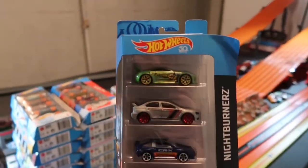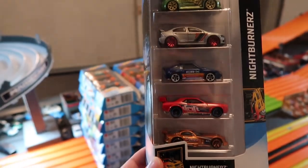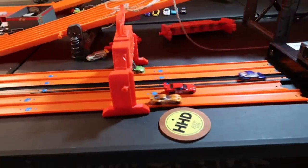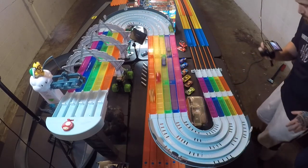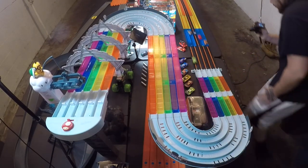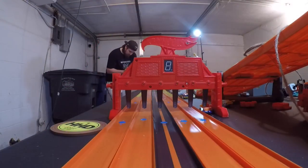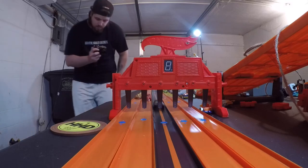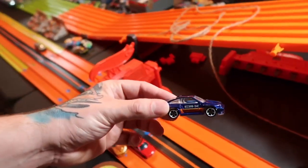So you got a 350Z, an Evolution, a CRX, a Dodge Drift Car, and a Dodge Viper. And go. Oh, heck yeah, a little CRX. I love this car. And let's break out the X-Racers.